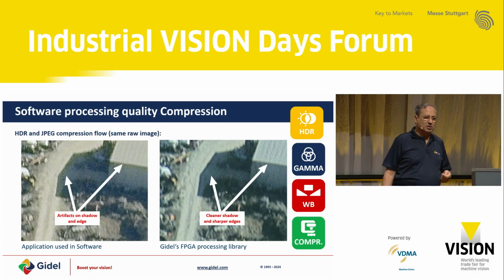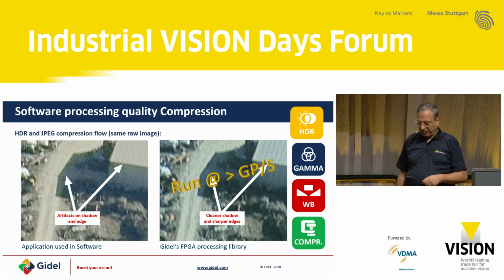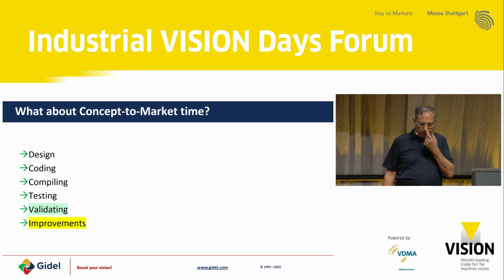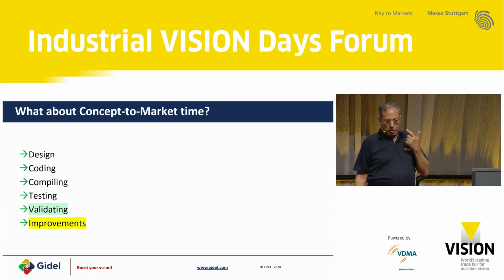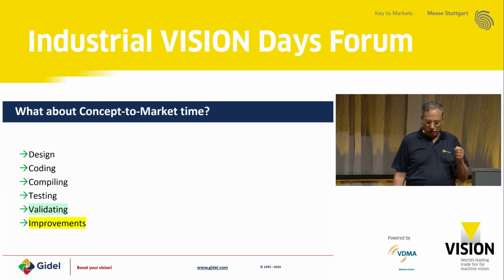And the reason is that in the FPGA, you can run as much logic as you want, so we can add more complex algorithms compared to software, and that's why it's better. And definitely we can run that at speeds faster than gigapixels per second, which is in demand today. Now, when we want to go from the concept to market, as Oliver said, it's very important to understand. Using modules absolutely helps, I agree. Then you have the design time, the coding, the compiling, the testing, the validating, and in many cases, you do need to have improvements. You need to have a cycle and cycle and cycle.